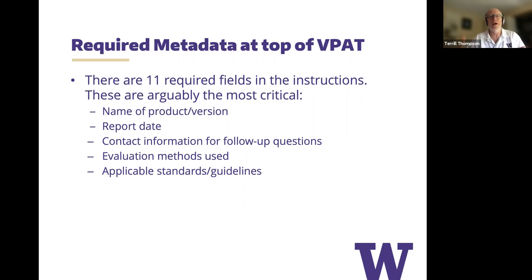And somebody filled out this form, and so that's the person who should be identified in that form field. Also, evaluation methods used. What techniques or methods did you use in order to come up with the answers that you provided? And what are the applicable standards or guidelines? If they're using the WCAG 2.1 VPAT, then that is the applicable standard. That should be self-explanatory, but it is important to explicitly state that.